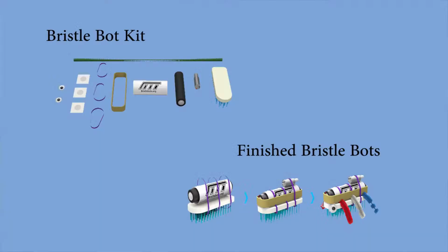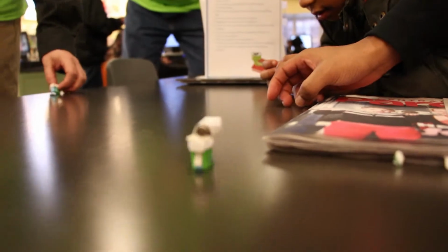The BristleBots they can take home and race, and they can make them go in circles, add little legs and googly eyes, and make them as unique as they'd like. So we come in a little pack with a toothbrush head, a motor, and a battery, and the kid has to fiddle around with the pieces to figure out how it should work, and then trial and error, they can figure out how to make the bristles move, and then make their little robot move around the table. All wireless, no programming necessary, it's just a battery and a motor.